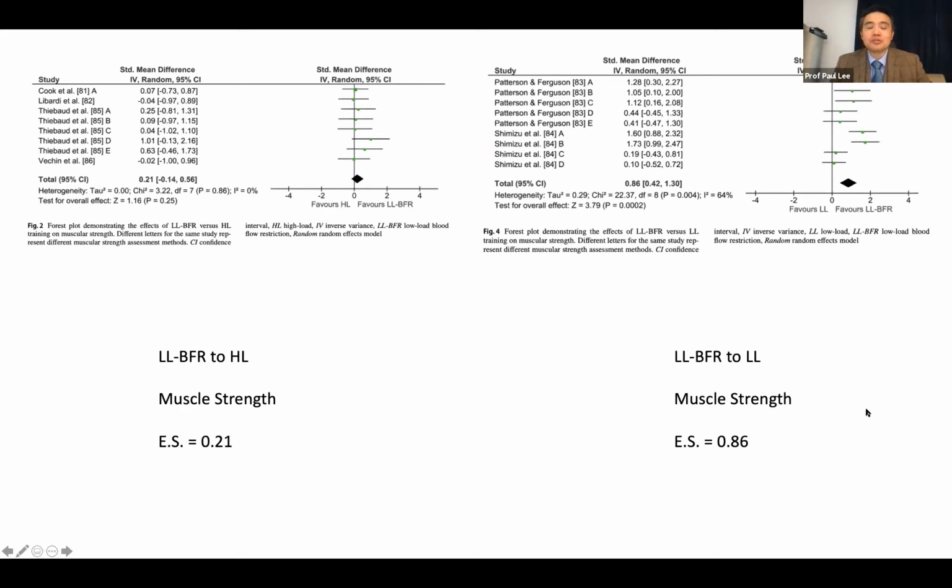Now, they also looked at the muscle strength of low load BFR compared to standard low load training. So does that tourniquet really make that much of a difference? What it has shown is that yes, it does. It is 86% better with the tourniquet on top of it, and that's from this meta-analysis.